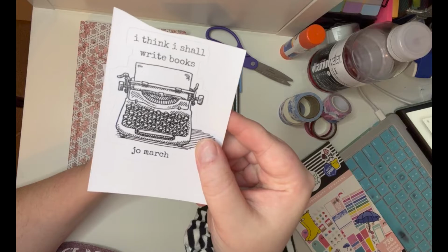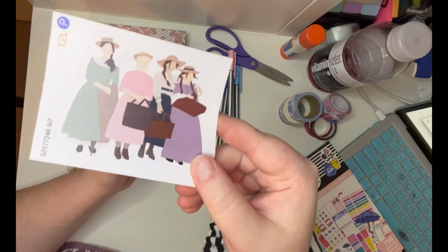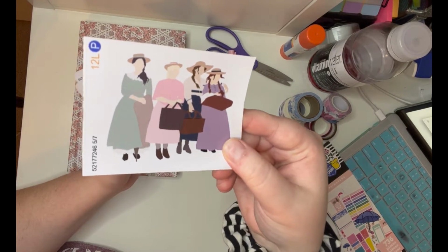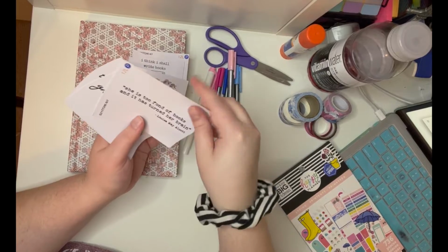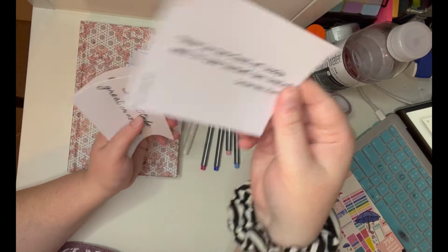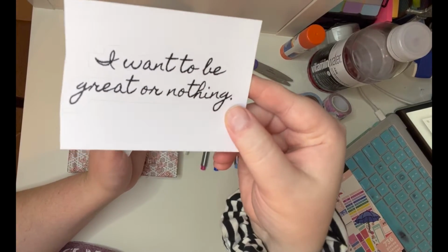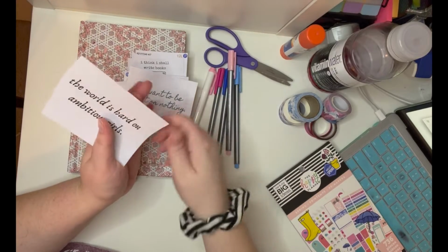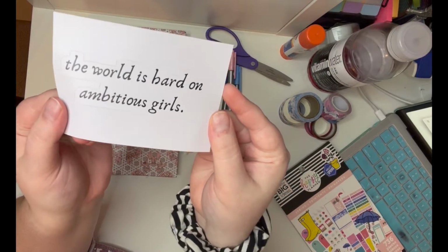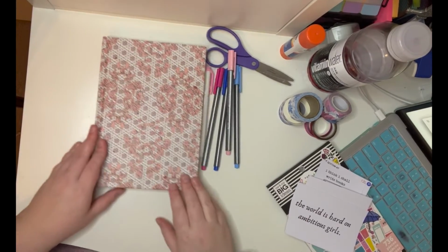We have a typewriter that says, "I think I shall write books," a quote by Jo March. And then we have the actual March sisters in that same blocked out illustration style. They're both from the Greta Gerwig movies, like I mentioned. We have another quote, "She is too fond of books and it has turned her brain." And this one is written in cursive. "I want to be great or nothing." This is from the movie specifically, I think, but I loved it. And then we have "The world is hard on ambitious girls" in this kind of calligraphy type font.